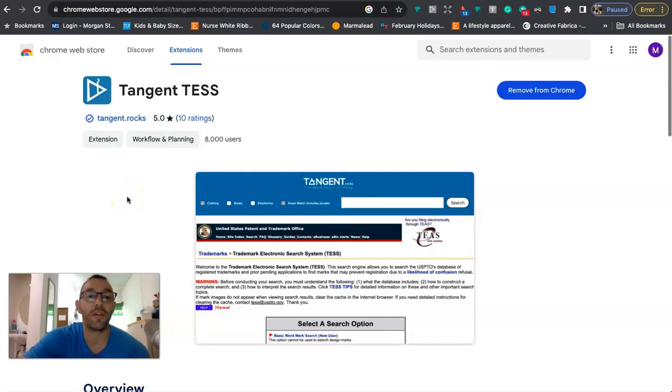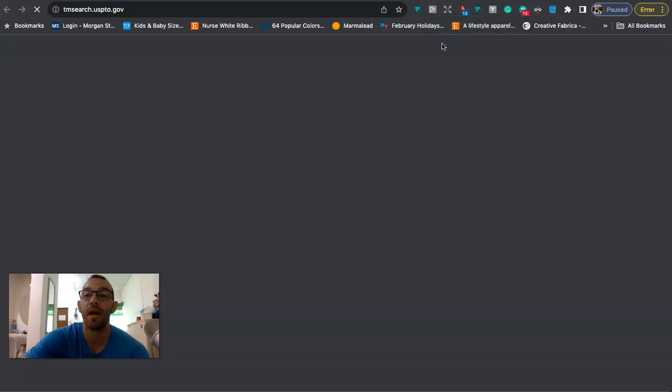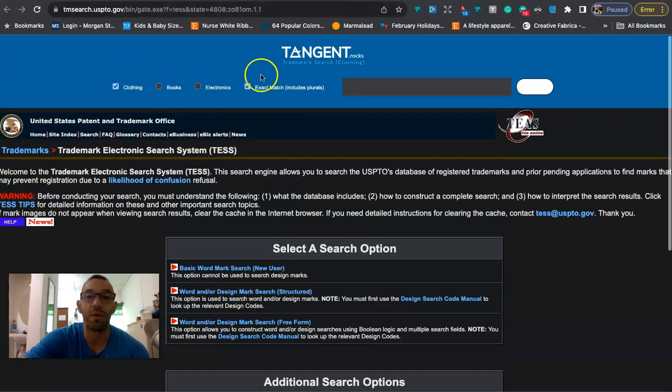And then the fifth tool that I use is this extension right here called Tangent Test. It is used to check for trademarks. And you can see that I have it right here. So once you install it, it's just right at the top in the bookmarks. You can just click on it, go down to the second one, Test Trademark Search, and it will just open up a new tab. And it's just easier for me than going straight to the website like that.